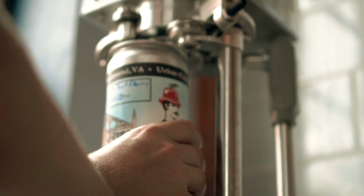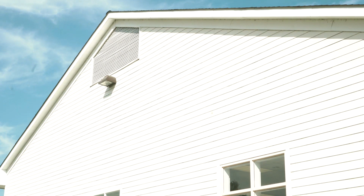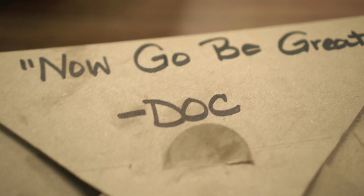What's up, Richmond? It's Helen from the Richmond restaurant scene. So we've been to breweries, we've been to restaurants, we've been to food trucks. Now it's time to take you to church. We're here with the drop-off chef from Faith Community Baptist Church. Let's eat.